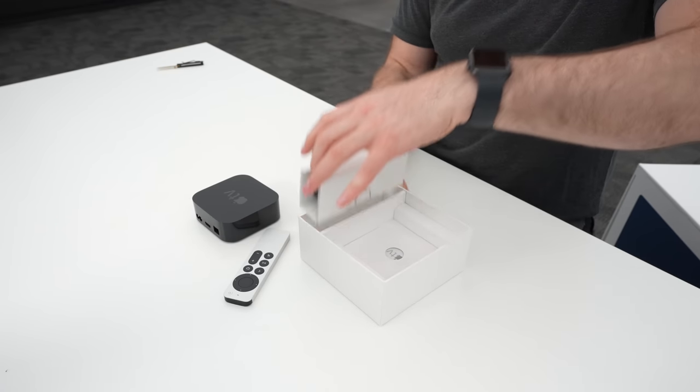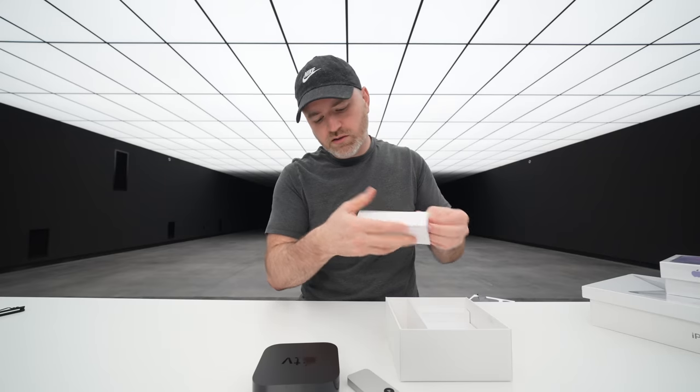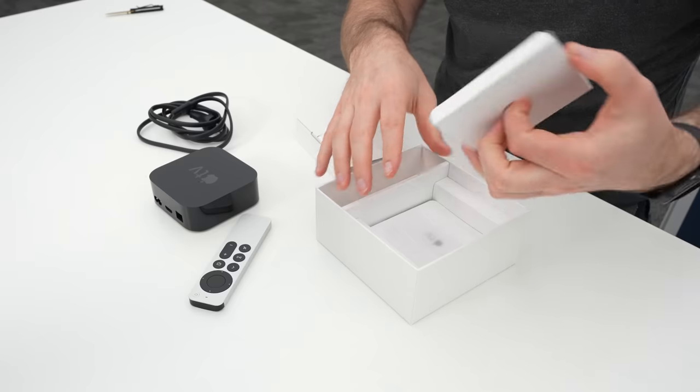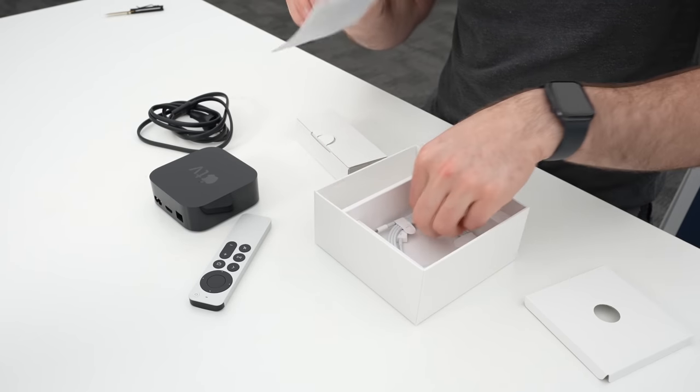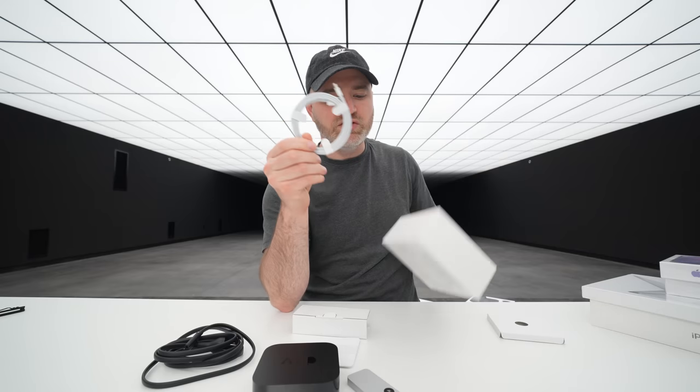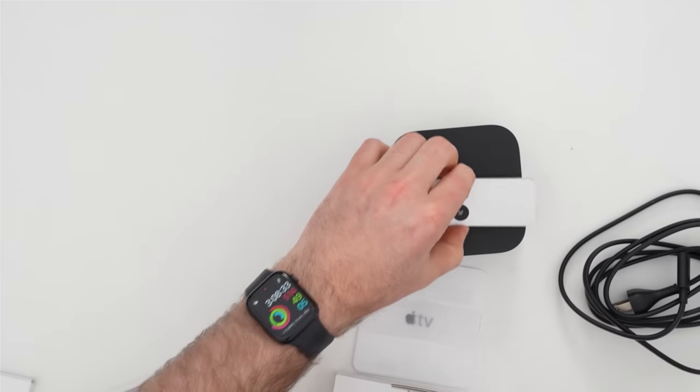Anyway, also in the package, we have, what is this? That's your power cable right there. And do they give you a Lightning cable, or they just expect, oh, they do. Okay, so you get a USB to Lightning cable. I couldn't remember if they expected you to have that, and that's just going to be used to charge up the remote.